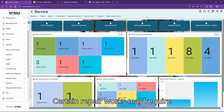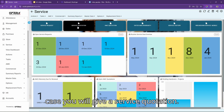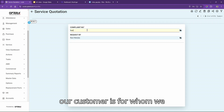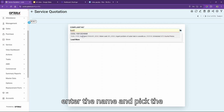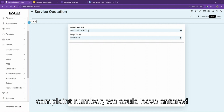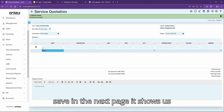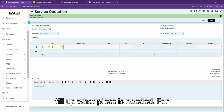Certain repair works may require expensive parts to be replaced, in which case you will give a service quotation. So there's an option to create a service quotation right here. Supposing our customer is Kushal Pereira, for whom we need to give a service quotation, we enter the name and pick the complaint number. If we knew the complaint number, we could have entered that also. And save. In the next page, it shows us this form where we need to fill up what piece is needed.